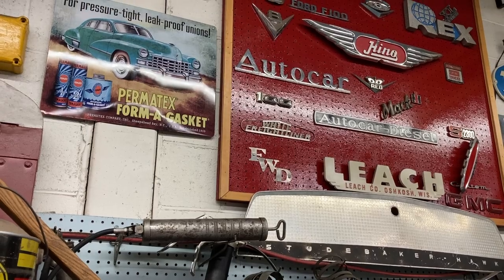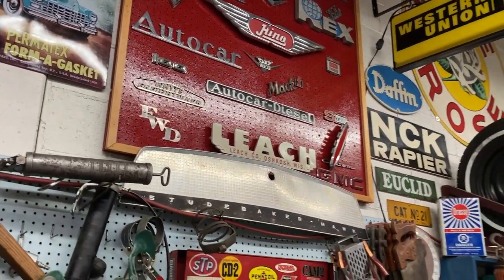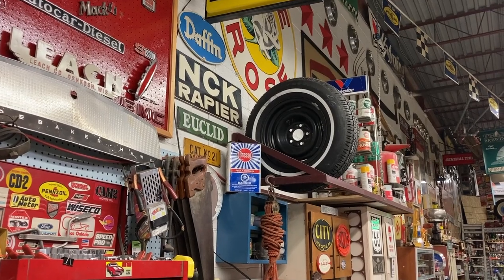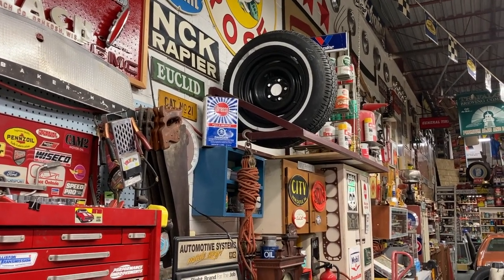Good God. And everything that you see here, like signs that are hanging, every sign that we have that's available to be lit up, can be lit up. All I have to do is turn the switches on and plug them in.